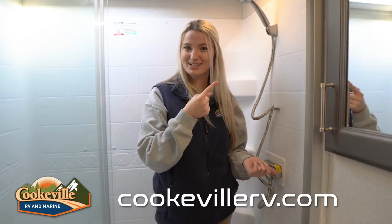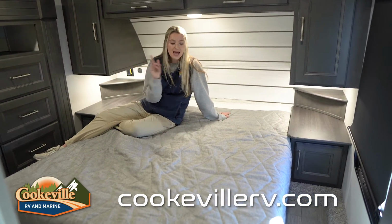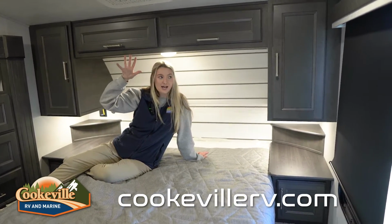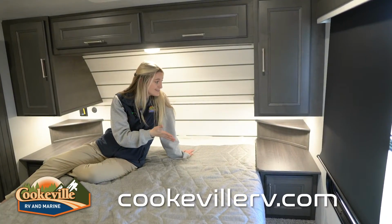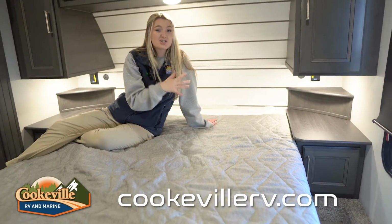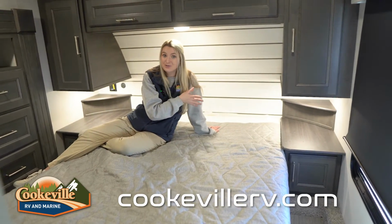Now let's check out the bedroom. In the very front of your Cougar, we do have a gorgeous bedroom. We have a queen size bed in here, and you have tons of storage. We have some overhead storage for your bags, clothes, other items, and you have storage on both sides. You also do have bedside tables with electrical outlets and USB and USB-C port. So if you need to plug in your CPAP machine, or if you want to plug in your phone, your iPad, anything you need right when you're going to bed, you do have that.